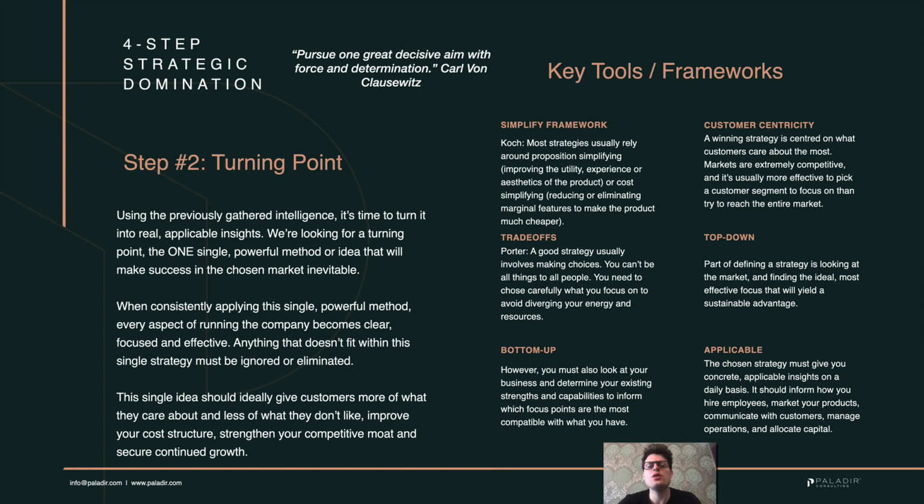So, of course, you must also look at your existing business and determine your existing strengths and capabilities to inform which focus points are the most compatible with what you have. Of course, you can't just be in a dream world where you could do anything. So first you look at the ideal strategy, and then you look from the bottom up at what you already have. What are the assets, resources, and capabilities that your firm already has? And then you try to mix those together. How can we use those resources, assets, and capabilities to get to the strategy? And of course, this is where it's an art as much as it is a science, but I'm trying to make it a science as much as possible here. And the last one is applicable.